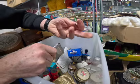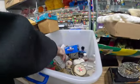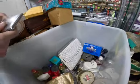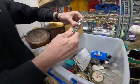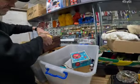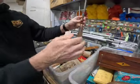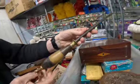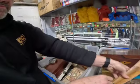There's a heap of thimbles, so probably only... that one doesn't feel weird. No, it doesn't feel like silver at all. Okay. There's a cigarette lighter case. Alright. What's that one? Empty. That's nice. Bone. Steel. Wayne will want that, but I think it'll end up in our cabinet.